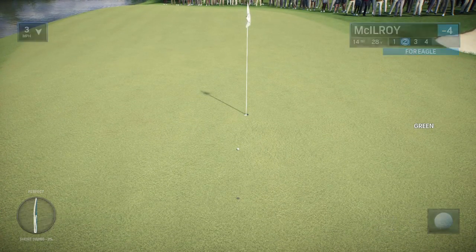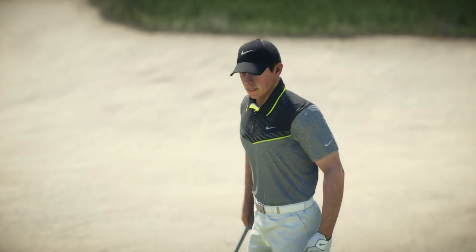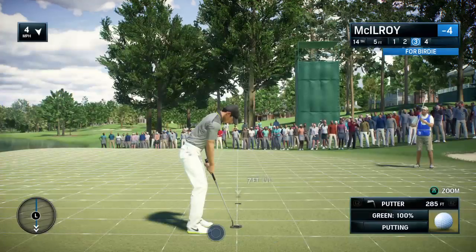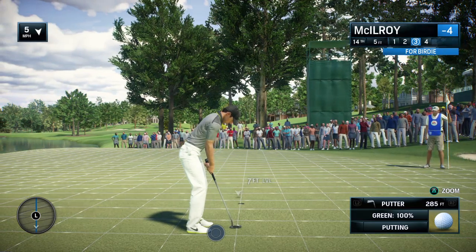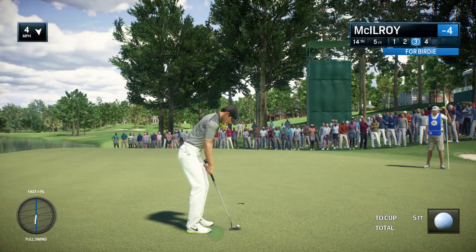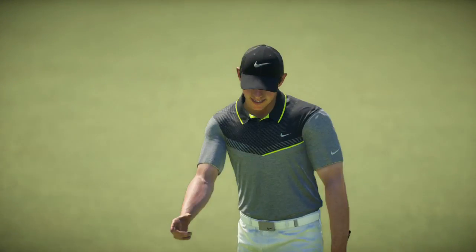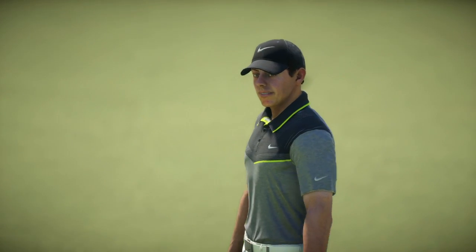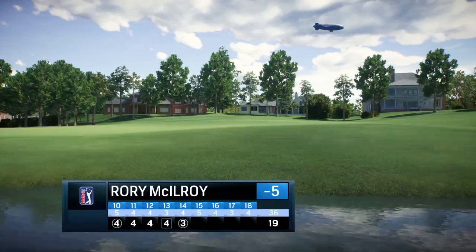Can't hide the flagstick from that man. Standing over this putt, concentrating on the read. Starting to really play well, -5. Now teed up at the 15th hole.